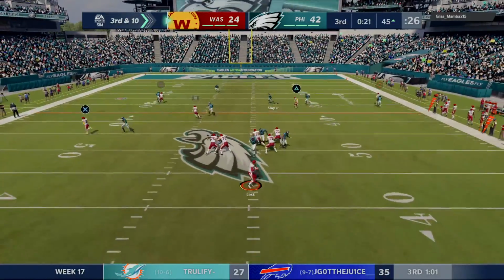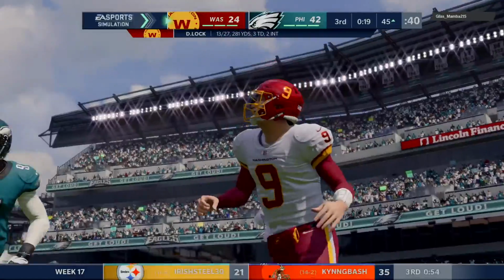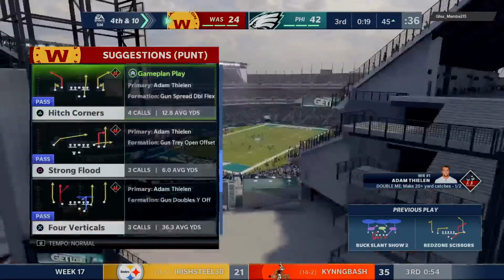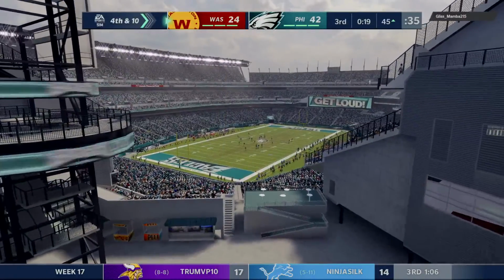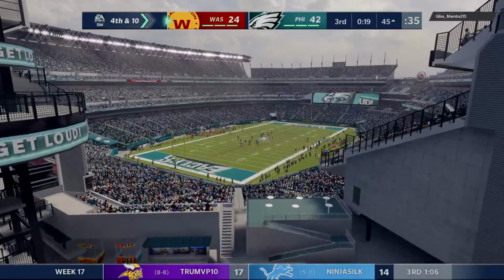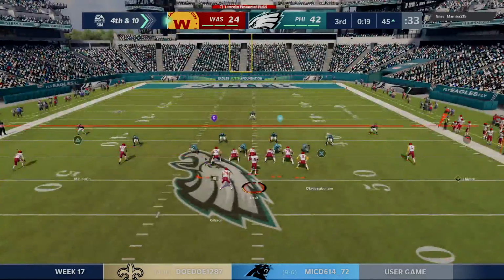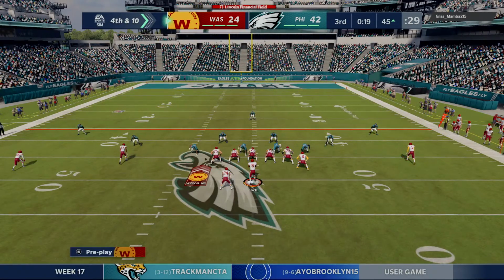Throwing his Locke on 3rd down. And that will be incomplete. A lot of times it's that first read that you have. Maybe you get it in pre-snap, and he locked in on his target, but he was covered quite well, and that one's incomplete. Still just the 3rd quarter, but they've got to make something happen. I think they know that. They're going for it on 4th.